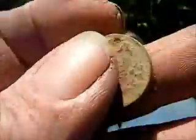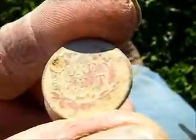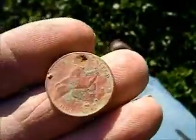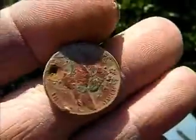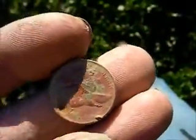Well, Barry found another flying eagle this week. I can't even tell if the camera's focused on it. Yeah, it's holed too, isn't it? Yep. Another nice find, 1857.